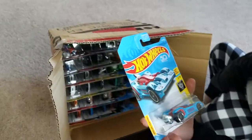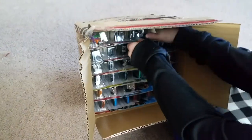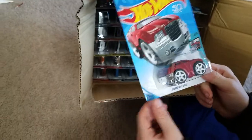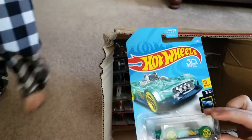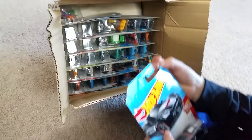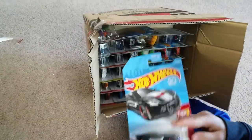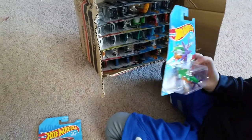All right, go ahead. Next is the, what's this called? Tooligan. This is the tuned Chrysler 300C. It's the tuned series. Then what's this called? Monty Racer. Then, ooh, I wanted this Corvette C7. Wow. Do you have any of these yet? I have some of them. Not one of these yet.